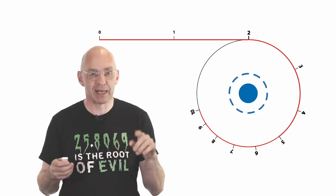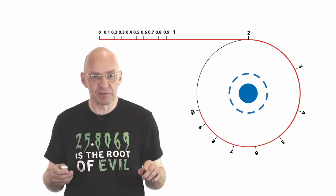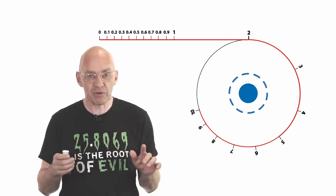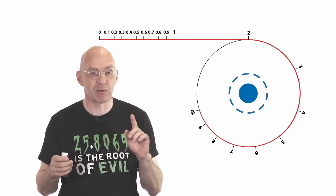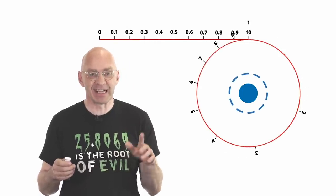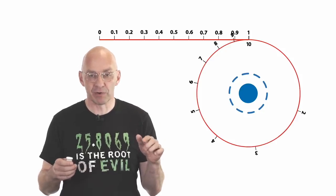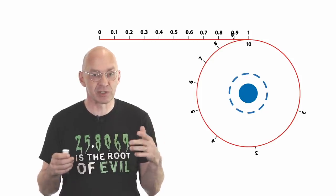In particular, let's highlight the tenths, the decimal fractions. There. Now, the inventor of the wheel chose the wheel to be of just the right size so that after one revolution, the 1 will end up in exactly the same spot as the 10. Watch. Okay, well, that was pretty cool. Can you see what's happening? On the rubber band, there's now a 0.1 where originally there was a 1. There's a 0.2 where originally there was a 2 and so on.